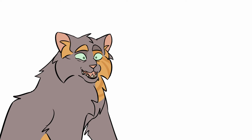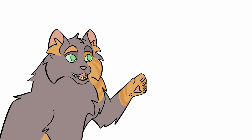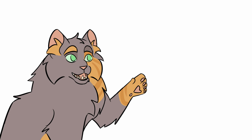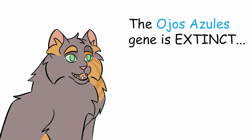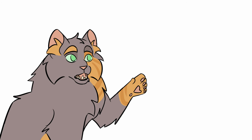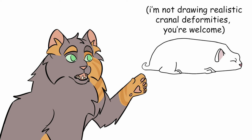This gets used all the time by people with OCs or warriors' headcanons to excuse blue-eyed cats with no white without the barest minimum of research into what the Ojos azules mutation actually was. And I do mean was. The Ojos azules gene is extinct, and it has been for a long time. This is because the gene behind Ojos azules was homozygous lethal. Homozygous kittens were stillborn with white fur, curled tails, and cranial deformities.